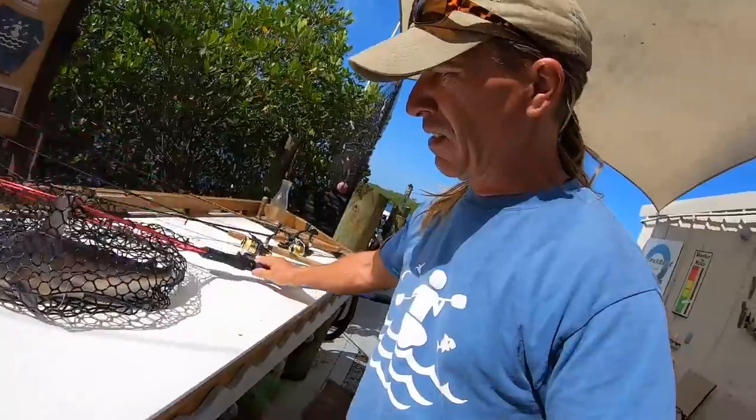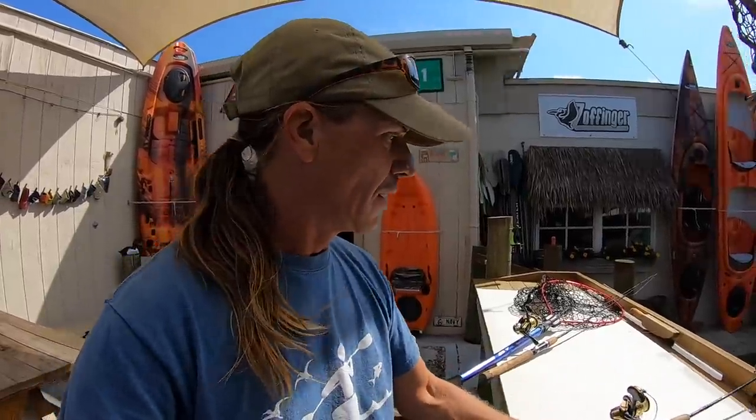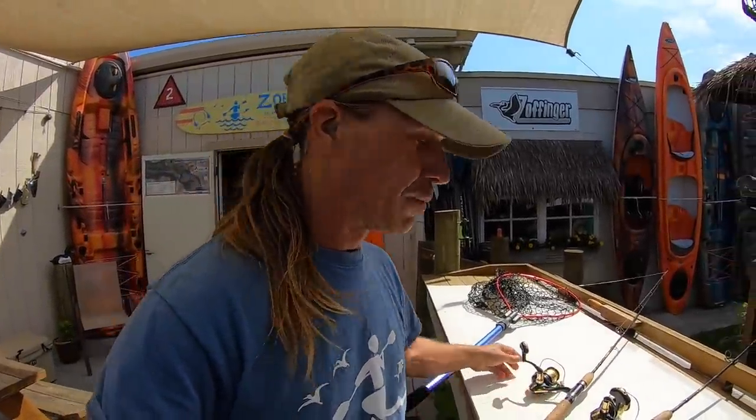One thing I've learned in the years that I've been fishing is that you can't always believe what people tell you. People told me that jacks were disgusting, that they tasted awful, and then I cooked one. And I was pleasantly surprised.